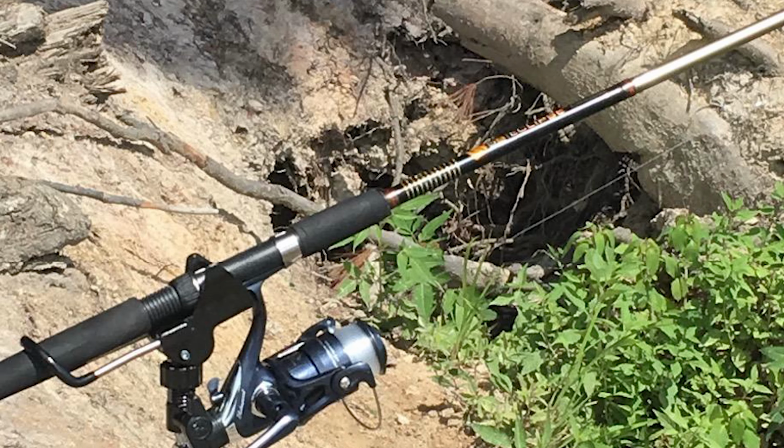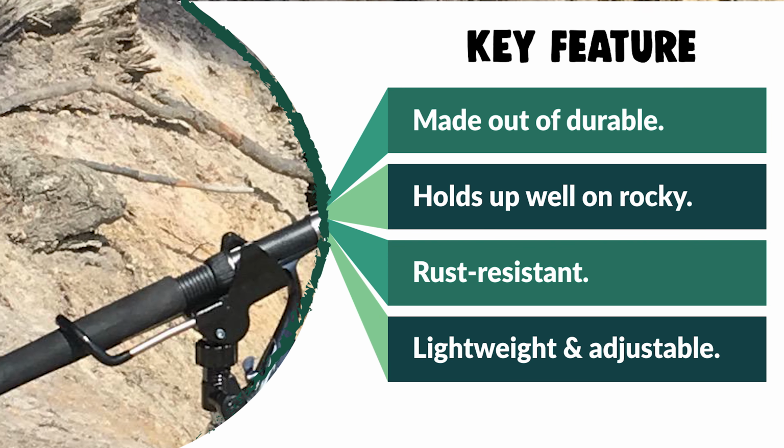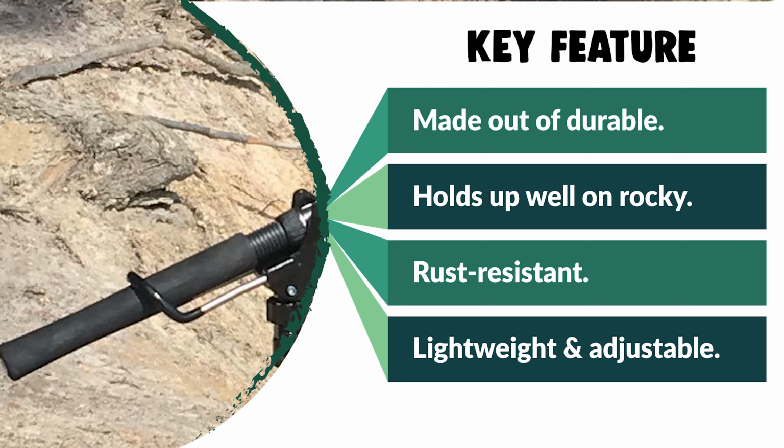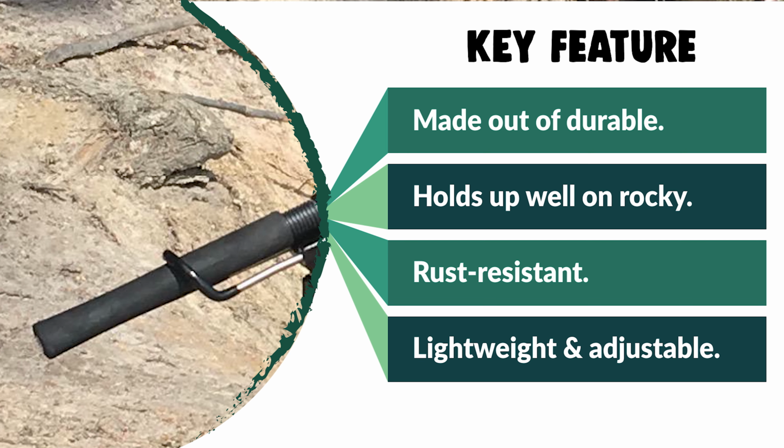It's a super easy setup, and once it's in the ground, it can support almost all spinning, casting or spin casting reels. The U-shaped anchor works in the sand. From performance to price, from design to durability, the last product on our list is the best out of all we've reviewed.